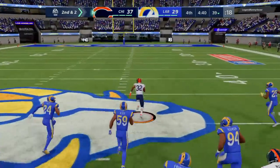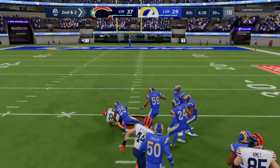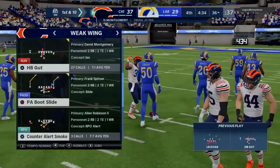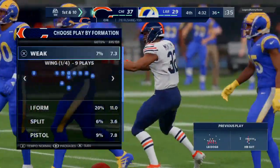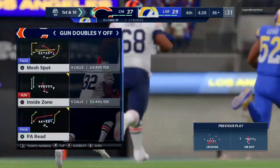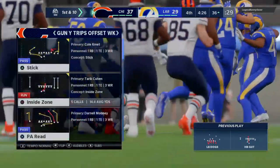Back to the ground, this time Montgomery. They get this well past midfield before being stopped just before the 35. A first down there on a pickup of 25. Boy, the offensive line there, that was a thing of beauty to watch them block.